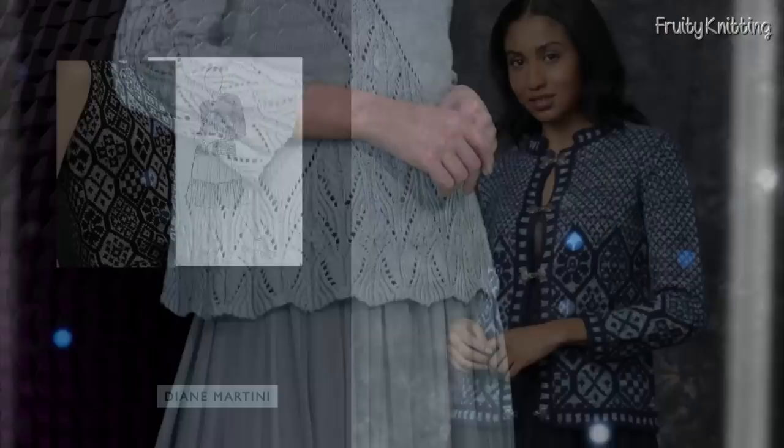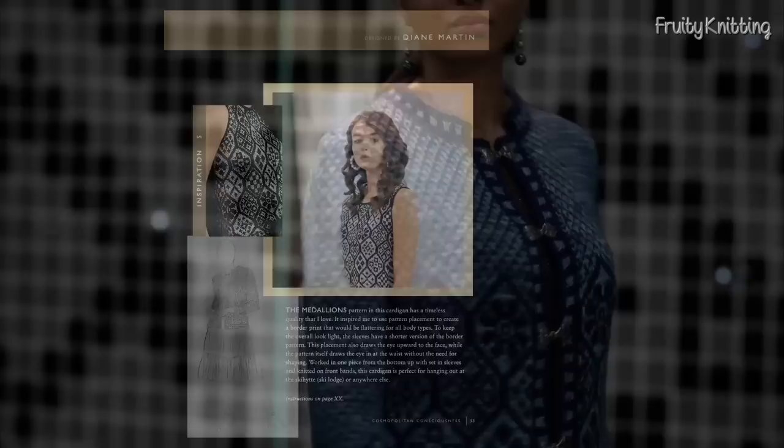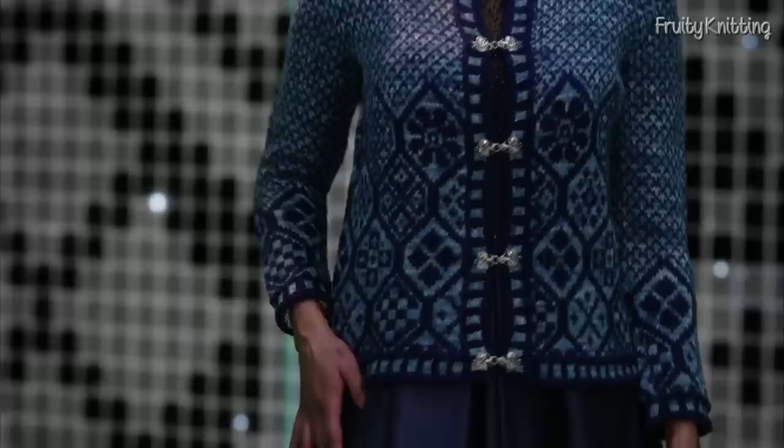For the Ski Haus cardigan, I was inspired first by the medallions pattern, and I wanted to make a cardigan that could be worn almost anywhere, from the ski lodge to the office, hence the name Ski Haus, which means ski lodge in Norwegian.